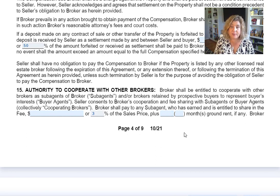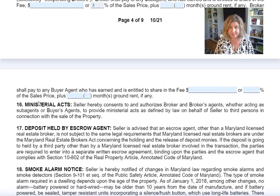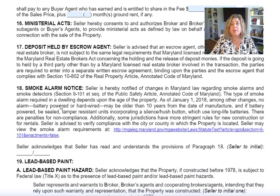This is paragraph 15. Is the cooperation with the other buyer's agent. So this would be the agent that brings the buyer. Their broker would get 3%. We understand that anything that happens from the time the contract is fully accepted till when it goes to closing, those are what we call ministerial acts. This agreement allows me to work on your behalf, provide information to the title company, be available for buyer's agents, be available for inspectors.